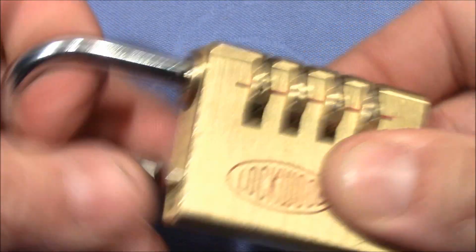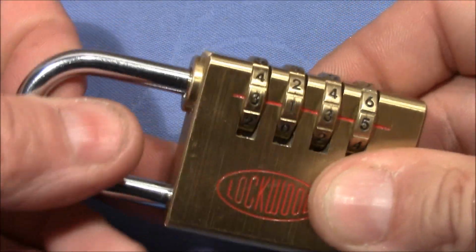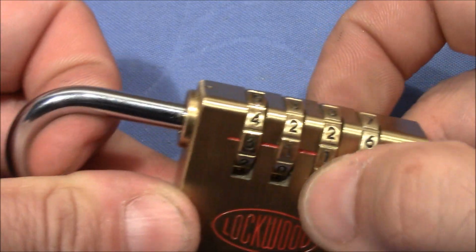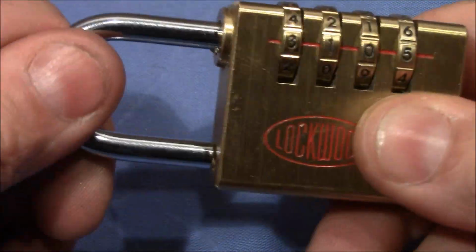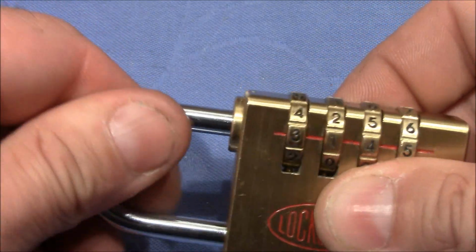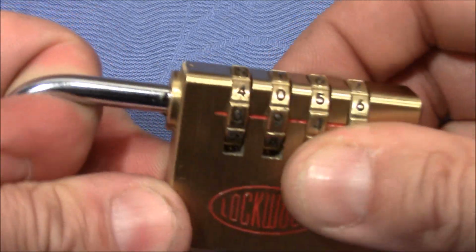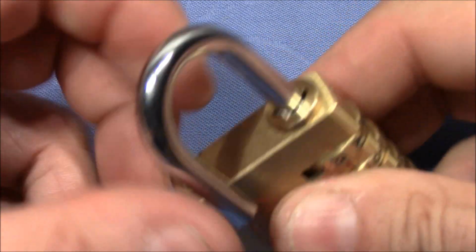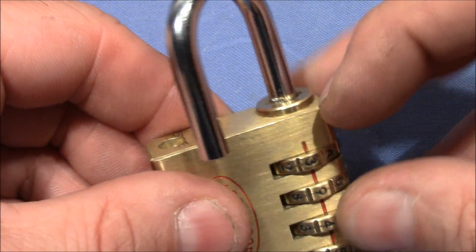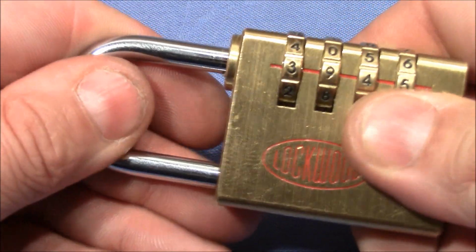And not only for the last wheel is this the case, but also for other wheels. Let's see, here for example, let's turn it back to the right number, and let's check the second wheel. It's a little bit hard to turn because the shackle does not come out all the way it would usually do, and then this little piece here scratches along the surface of the outer ring.